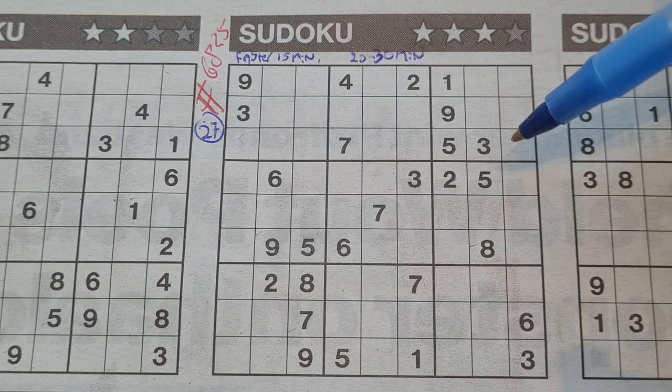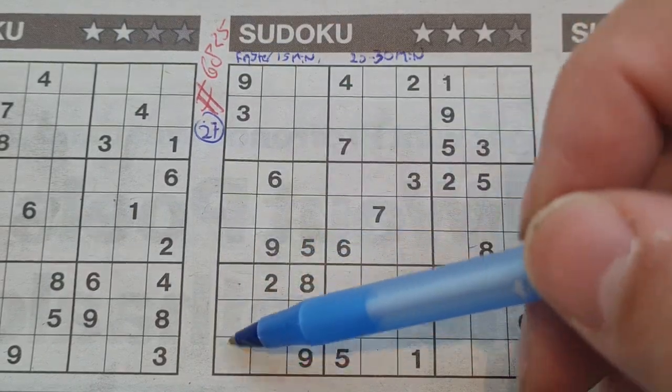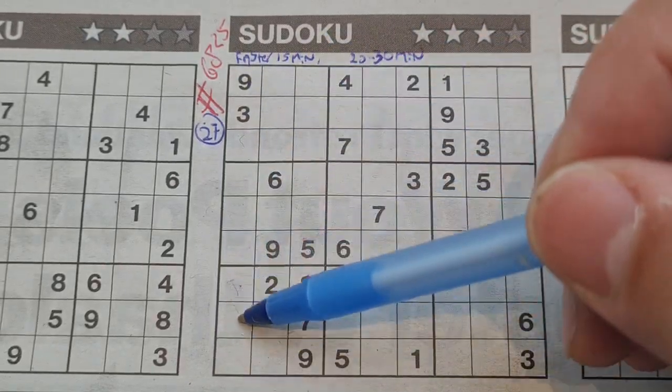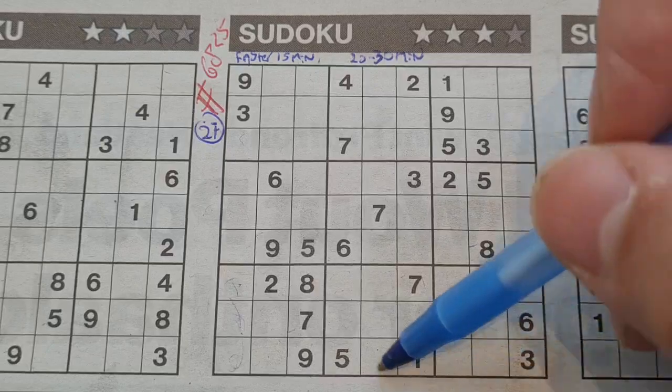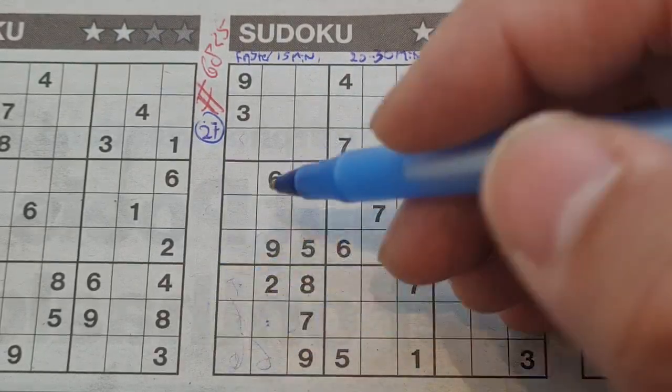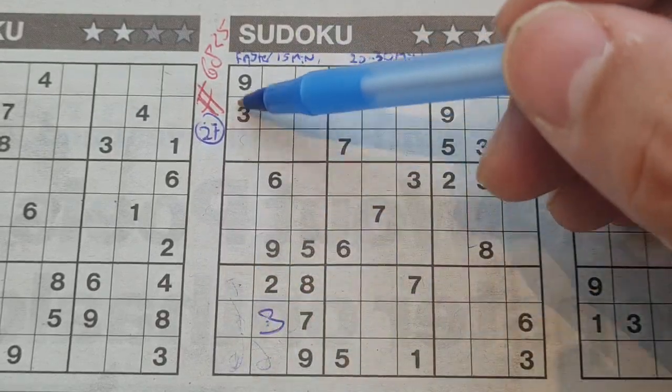Which number can I pick? 5 missing numbers in this big square. One of the missing numbers is 3. We have a 3 in the first column. No 3 in these 3 boxes here. 3 in the last row. No 3 in those 2 boxes. So 1 box left for the 3 in this big square. Should be there.